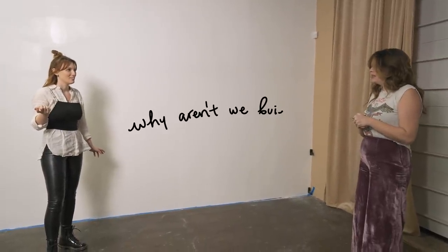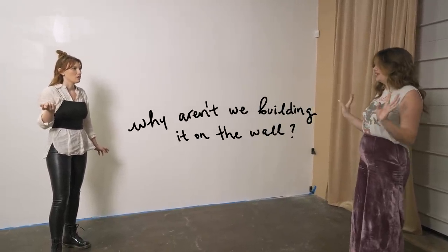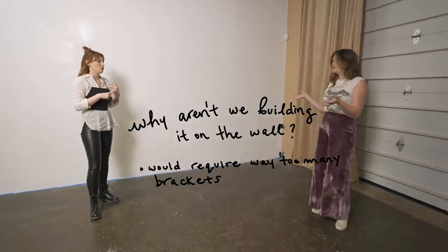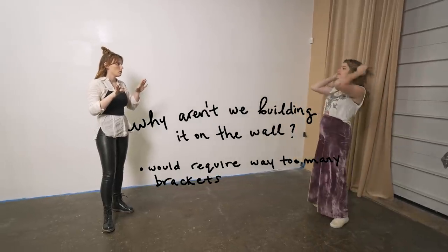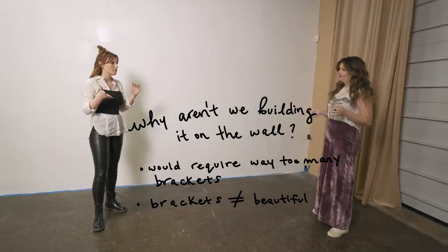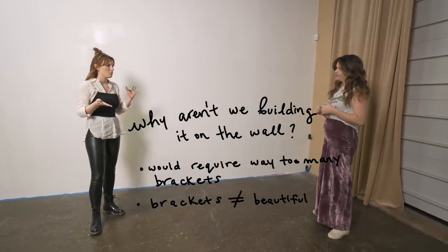Why aren't we building it on the wall? We're not building it on the wall because that would be so many brackets. It was the bracket issues. We wanted to make it beautiful and bracketless. And therefore, we need to build it off the wall.